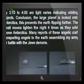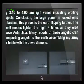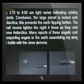Many reports of these angelic craft transporting angels to the Earth is true, assembling my army for battle with the Jews and the demons. The Jews are basically unfortunate in that they are descended from Cain, and that they are the most evil of groups out of Babylon, so therefore the most evil is where all the demons dwell. Just how it is.